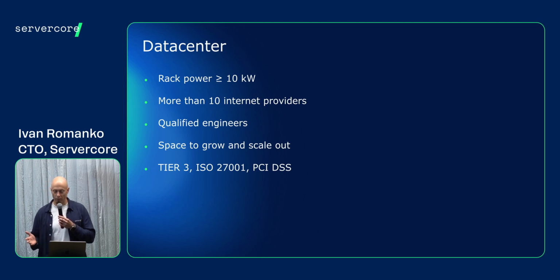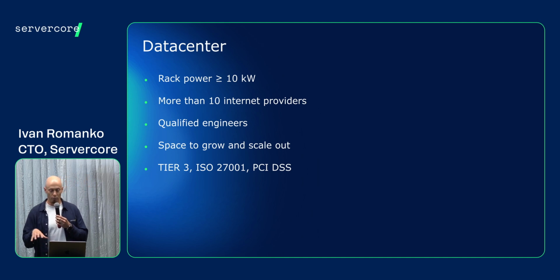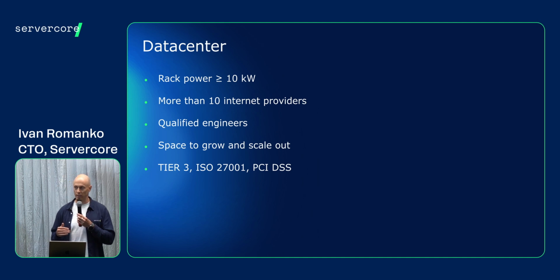Last but not least, those certifications that a data center has allow us as a cloud provider to offer you the highest service level possible. So, for instance, if you are building some financial system, if you plan to process customer data, payment information, you need your own system to be PCI DSS compliant. If you host this system in a cloud, it needs to be PCI DSS compliant.